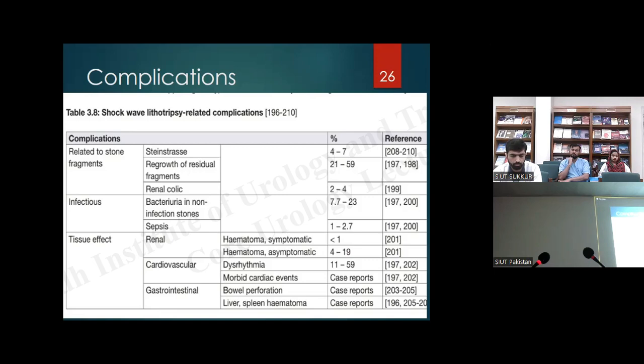So these days we have got availability of PNL, micro PNL, mini PNL. If a stone size is not in the range of 1.5, we shouldn't go towards ESWL. The incidence rates of Steinstrasse were there all over the world when there was nothing available in terms of PNL. Now we have got many options.